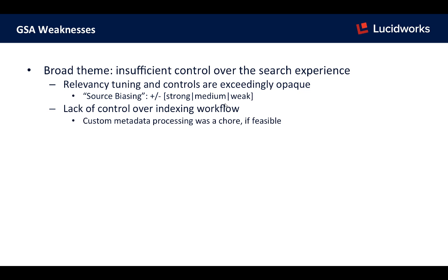The same was true over the control of indexing flow. So if you had a problem as simple as, on these particular HTML pages on this site, I want my title to be extracted from a different place than the title tag, that was not so trivial with GSA. You were pretty much expected to create meta tags for anything you might want. And that involves editing the actual content in a whole different system.